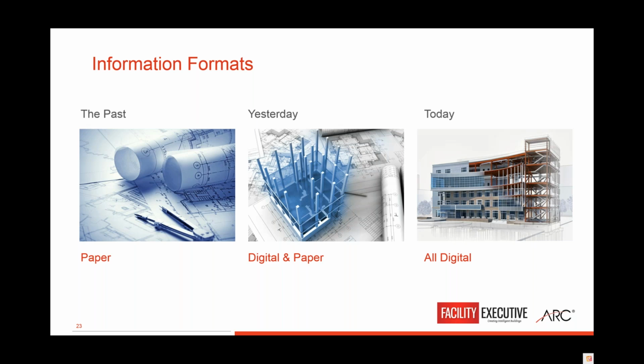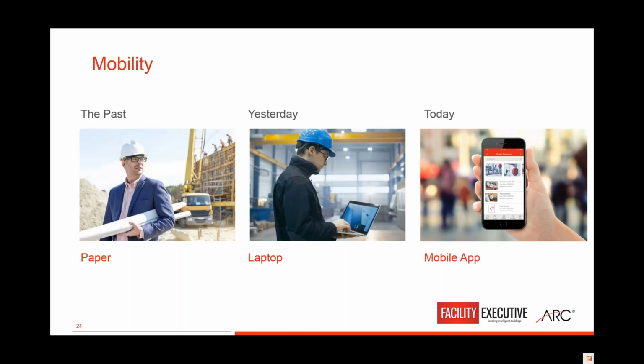And can they keep up? The organization I mentioned was a hospital group. They've got hundreds and hundreds of renovations that they do every year. Who's going to update all those? Again, it's a gap. So now let's look at mobility.